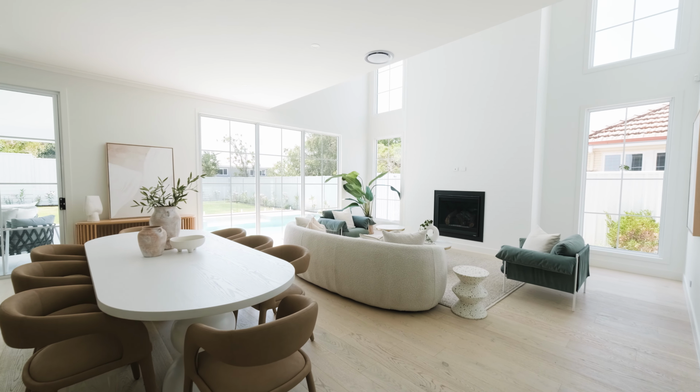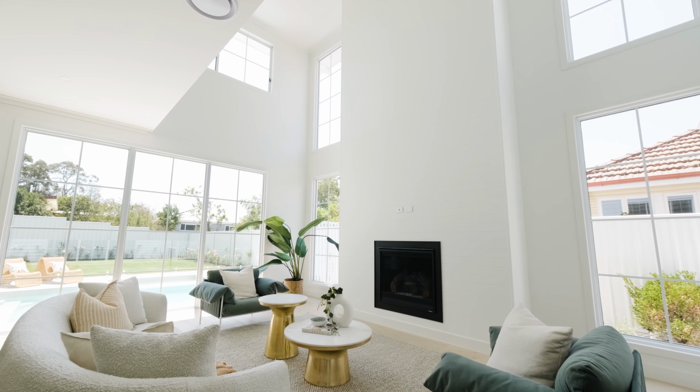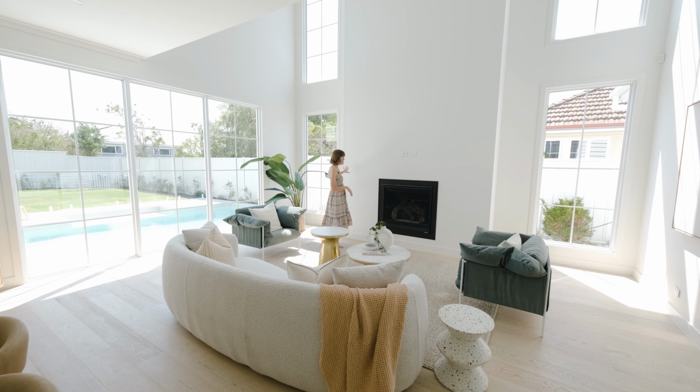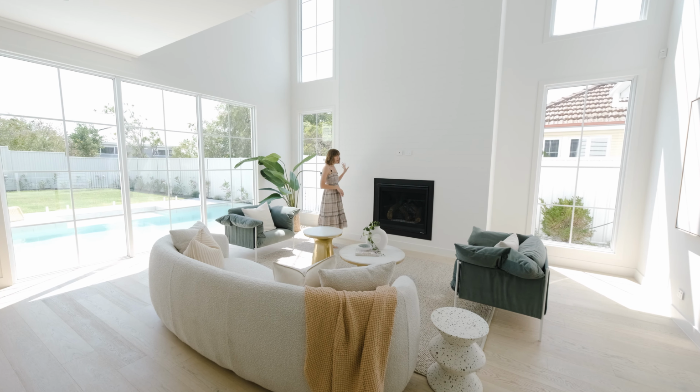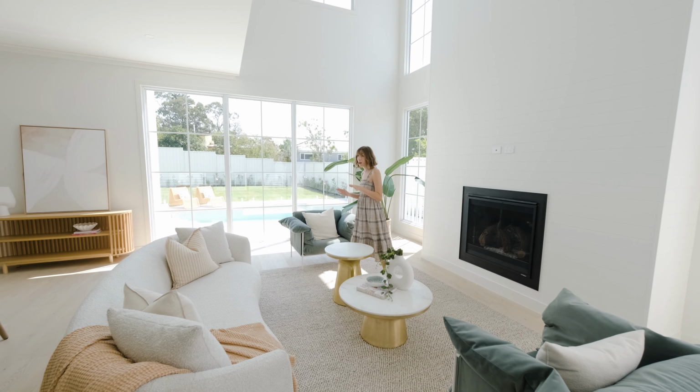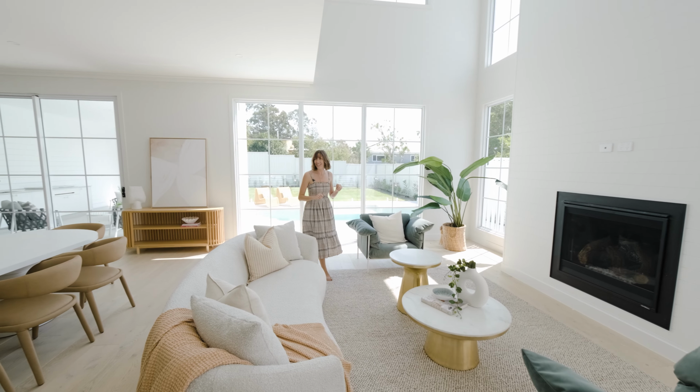Now this living is just incredible. We've got a double height void here. And here's another nod to the Hamptons style. They've got a horizontal VJ, which kind of hints towards that shiplap style that is very prevalent in Hamptons. And then look at that view. So much light coming in through those gridded windows. An incredible pool area, which we will get to soon. But first, I've got a bit more to show you inside.